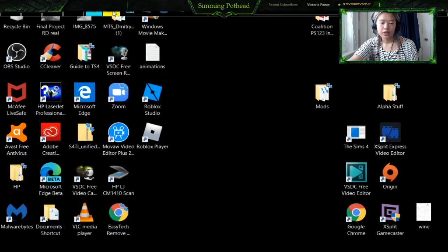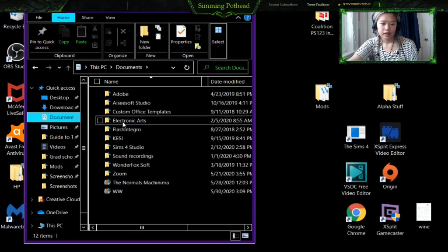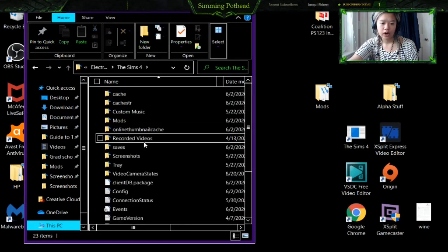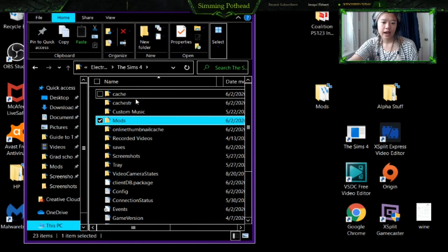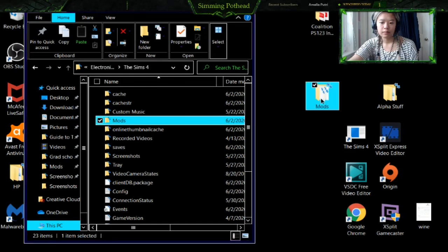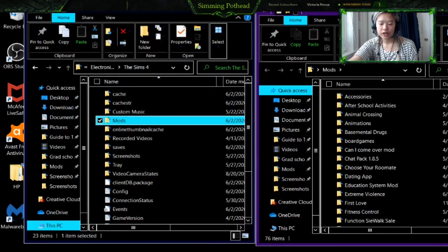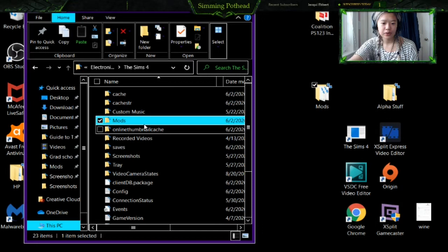So what you want to do is click your Finder again and go into Documents, Electronic Arts, Sims 4, Mods. So they have generated a new mods folder here. You can either delete this folder, or you can move all of the files by clicking on the folder, and you can move everything that was in there into the new mods folder here. So yeah, what I'm going to do is I'm going to do that.